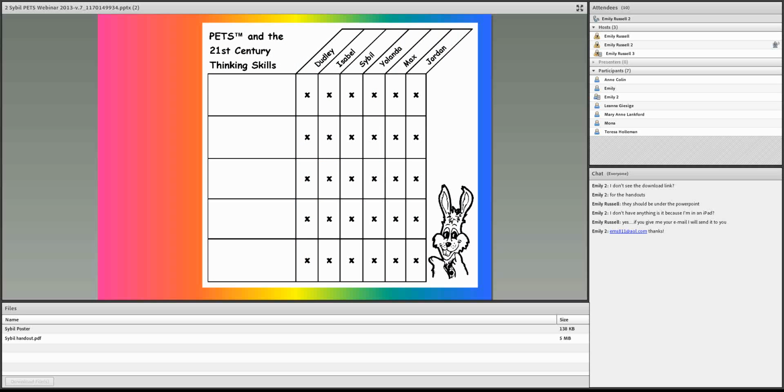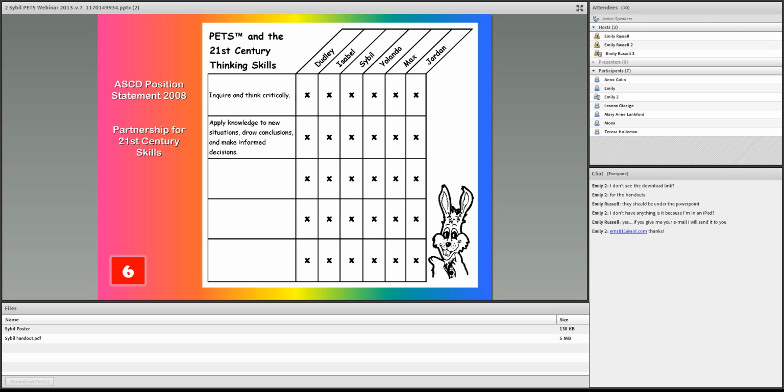One of the questions that often comes up is how does this program relate to 21st century thinking skills? It was certainly one that we had in mind when we put the program together. Based on the ASCD position statement in 2008 and what's coming out from the Partnership for 21st Century Skills, we looked at what we had in the program, and certainly all the characters talk about acquiring and thinking critically. They apply knowledge to new situations, they draw conclusions, they make informed decisions.